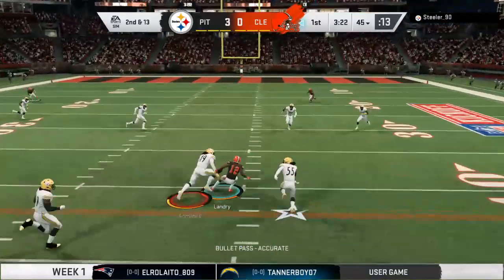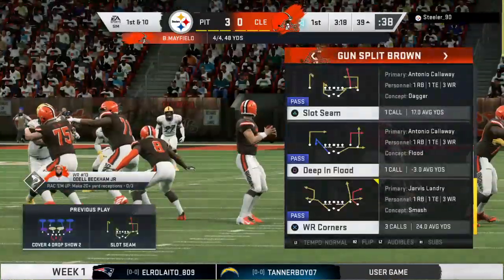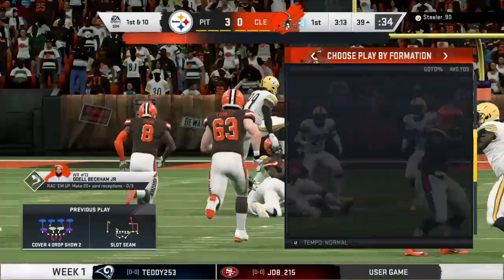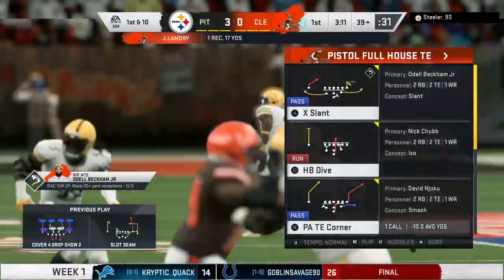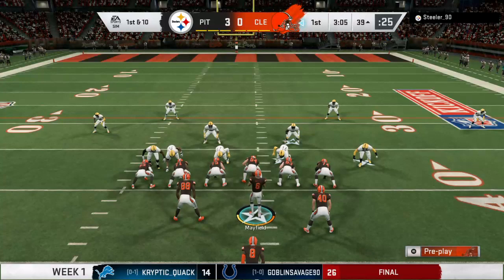Now on 2nd and 13. Mayfield. He's got a man wide open. It's Landry. And they're going to have themselves another first down as the tackle's made at the Steelers' 39. I think it all came together there. In-breaking route. Drove it with excellent pace. Money throw right there to move the sticks.